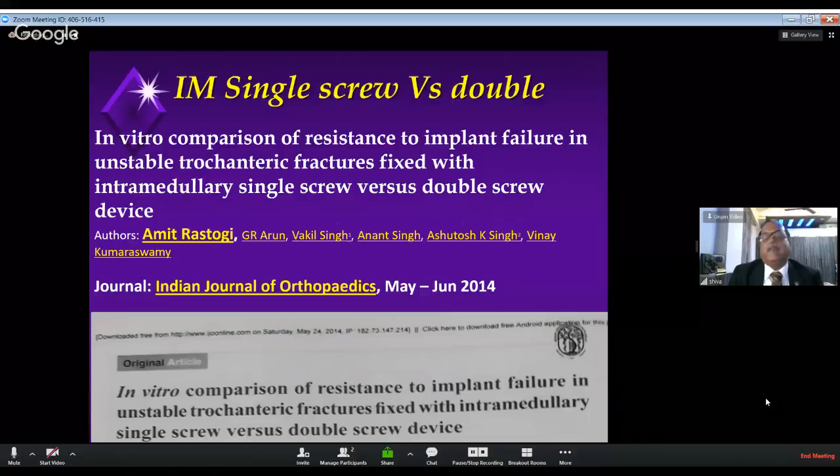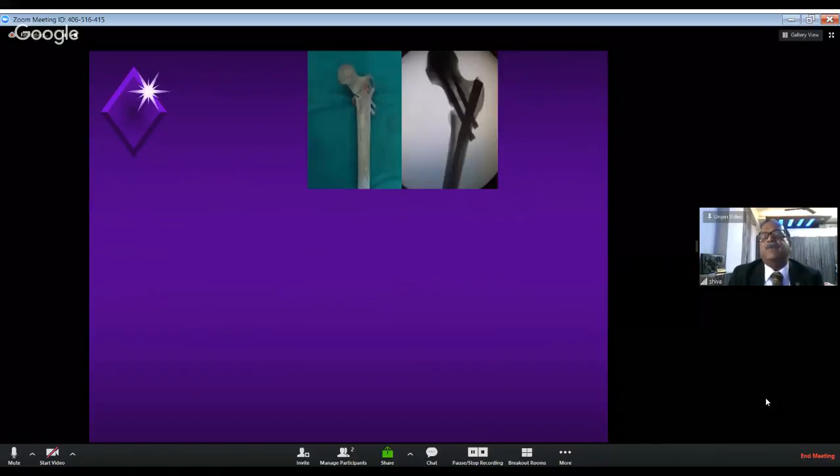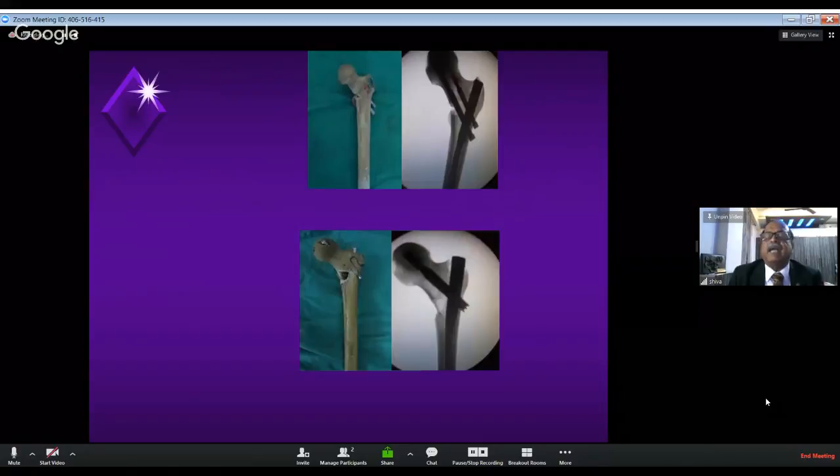Intramedullary implant with single screw and double screw. This is one of the best articles which I have come across. This is from the Indian Journal of Orthopedics, May-June 2014, by Professor Amit Rastogi of Banaras Hindu University. He is the head of the department there, where they tried a two-screw system like a PFN against a one-screw system like a gamma nail.